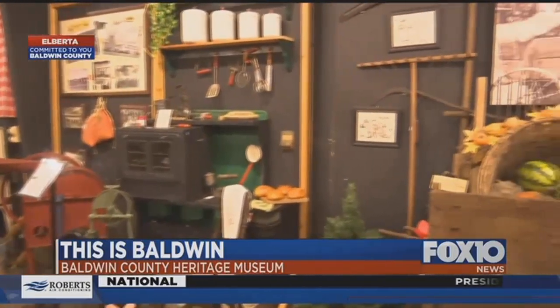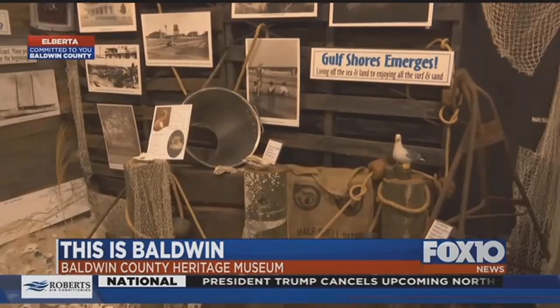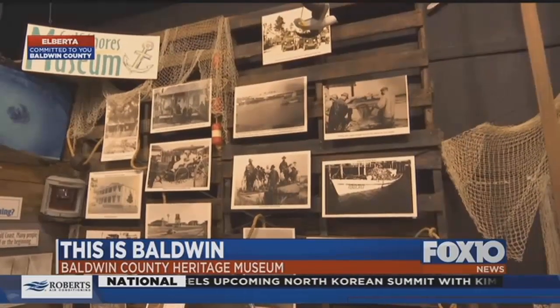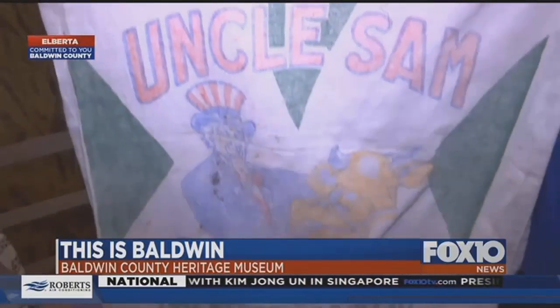Examples of that can be found as you explore the cultural room, the humanities room, and the walk through history section. The county was built on foundations of three major industries: agriculture, timber, and fishing. Where you lived in the county determined how prevalent each was in daily life. Nothing was wasted, and a great example of that is feed sacks.